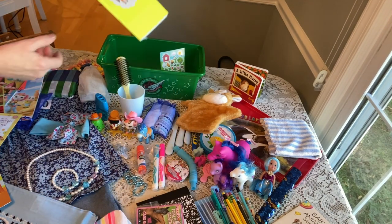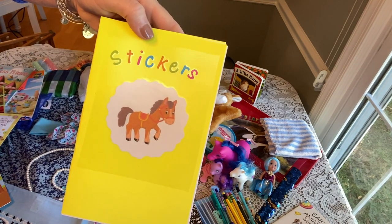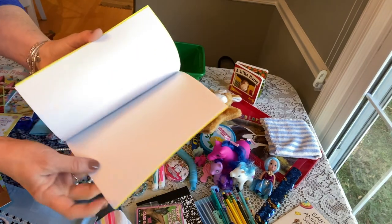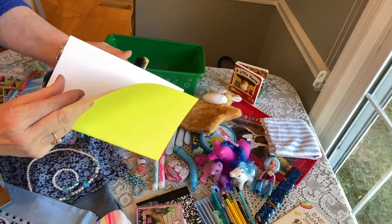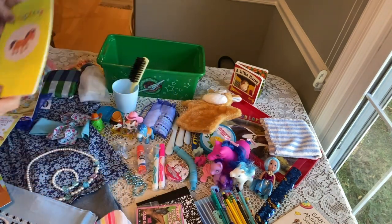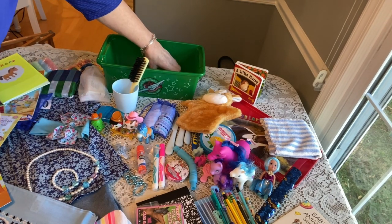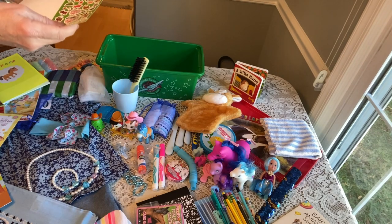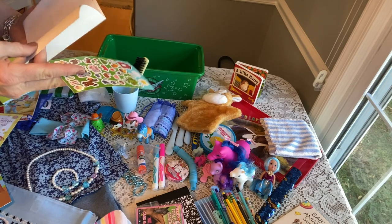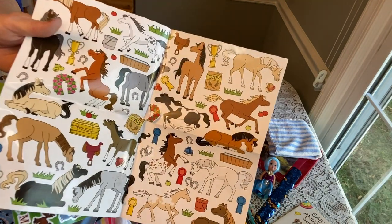And then I created a sticker book for her with a little sticker on the front of a horse and the word stickers. And then inside is just some blank pages. And I just used a long arm stapler to staple it in the middle. So she has plenty of places to place her stickers. And on the bottom, speaking of stickers, she has some farm stickers. And then these are horse stickers from Melissa and Doug.